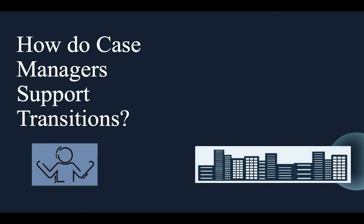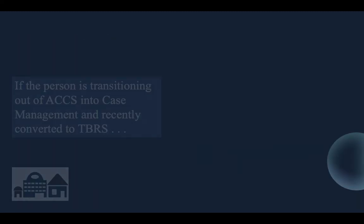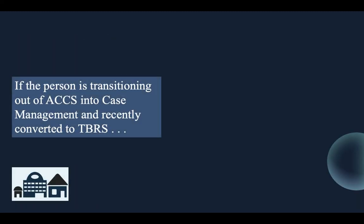How do case managers support transitions? At the point of transition, the person is making two major changes. First, in the kind of services they engage with, and second, taking on a larger role in maintaining their own housing. It is important to have a warm handoff with the previous providers to be sure the person has supports needed to maintain housing stability.